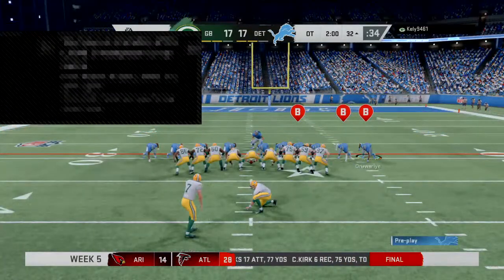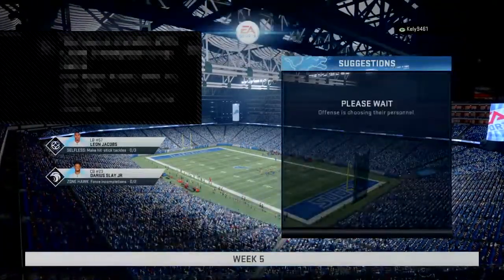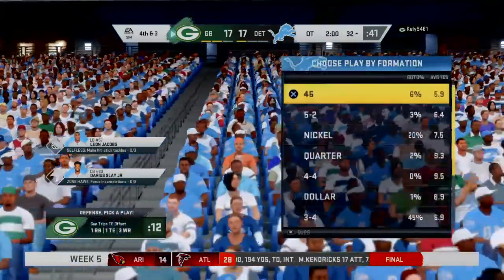So a big one coming now for Daniel Carlson. There'll be a 49-yard attempt from the left hash. And we're going to get another timeout called by the Lions. They'll be down to just one remaining as we step aside here in overtime.